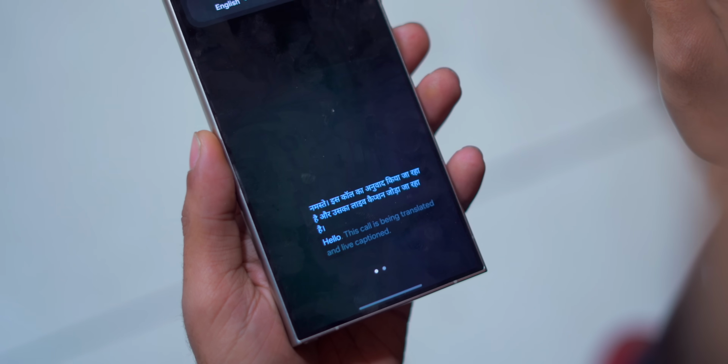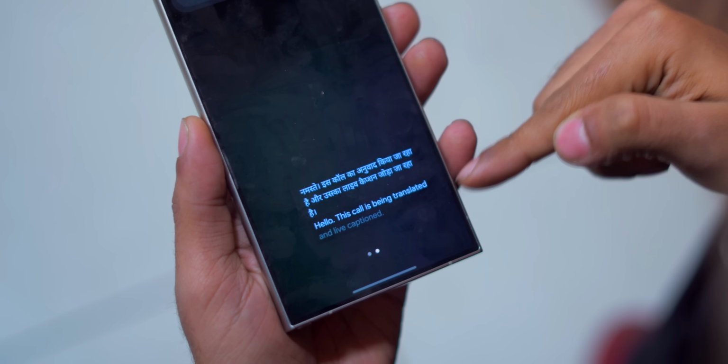Ravi, can you speak Hindi? Thoda aata hai. He only speaks English. And the major problem with Ravi in Delhi is not everyone speaks English. Hello Ravi, can you hear me? Yeah, I can hear you. Okay, so you have to talk in English, I'll talk in Hindi, but I'll just turn on Call Assist. Hold on. Hello. This call is being translated and live captioned.